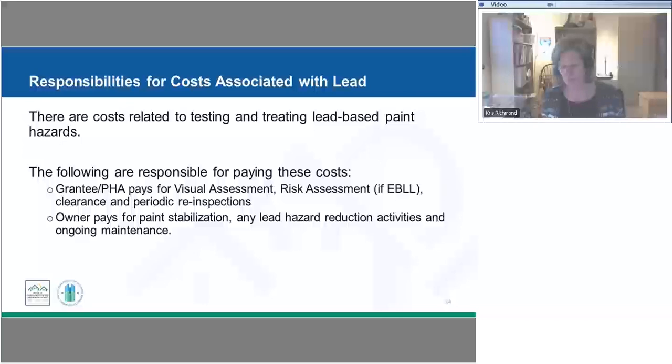Okay, everybody always asks who needs to pay for what. The grantee, who also might be the public housing authority, is the one paying for the initial visual assessment. If there's a child with an elevated blood lead level, they're paying for the risk assessment, which would also be an environmental investigation. They're paying for clearance and any periodic re-inspections. And then the owner is paying for any paint stabilization that might need to occur, any lead hazard reduction activities that have to occur, as well as ongoing maintenance.